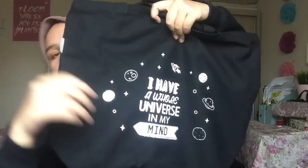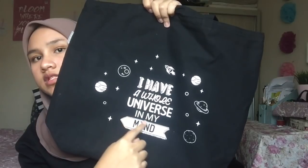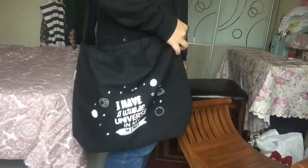So the last thing for the first trip is a tote bag. So I got this tote bag. I have a World University in my mind. It has like planets all over this. I think it's pretty cute.